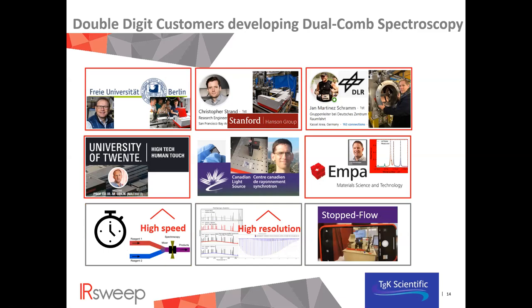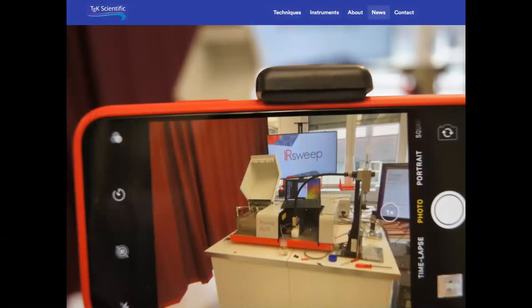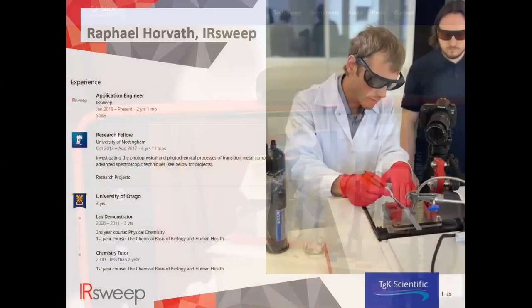Again today, before I hand over to Raphael Horvath, we focus on stop flow. We focus on the high speed advantage, not on the high resolution. There will be a future webinar where we cover other possibilities and other applications. So for stop flow, those measurements which we have done came just at the right time: we got a device from Ted King and had the possibility to do that during the lockdown here in Switzerland.